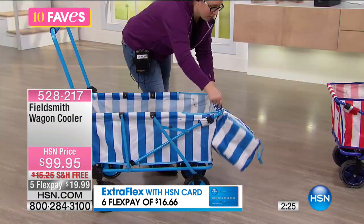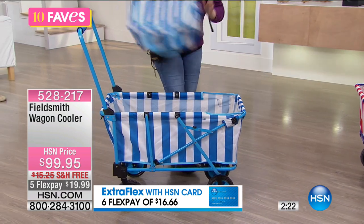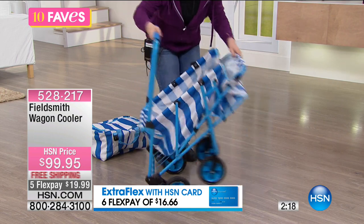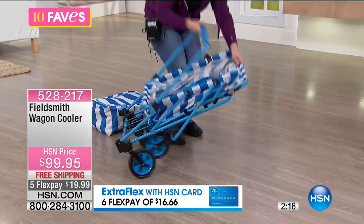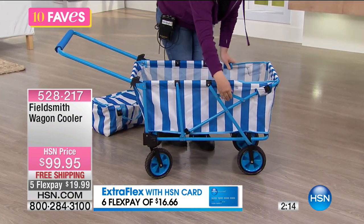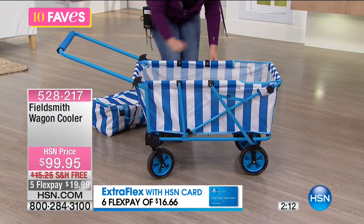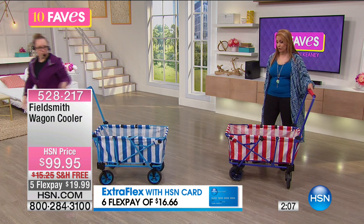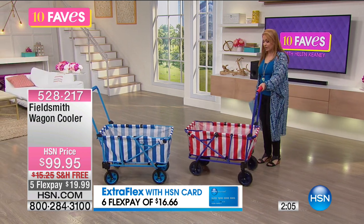And Megan's going to show you taking it apart. You can pop that onto the edge or you can put it inside, then opening up and closing it. Look how easy that is. You put it in the trunk of your car, you open it up, and then boom, you're inside the grocery store. And then bring the cooler, depending on where you're going, and wheel it around.